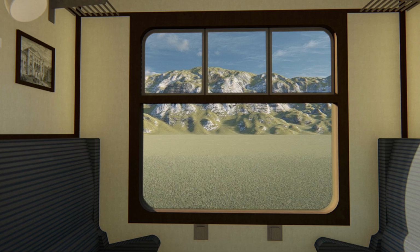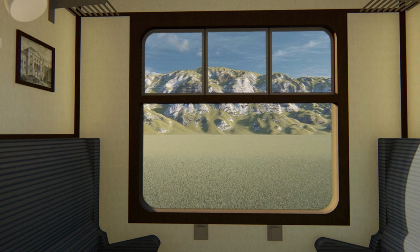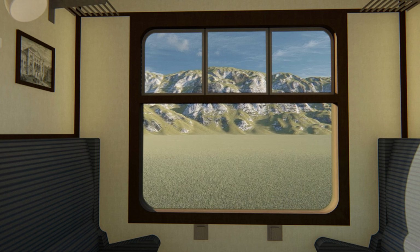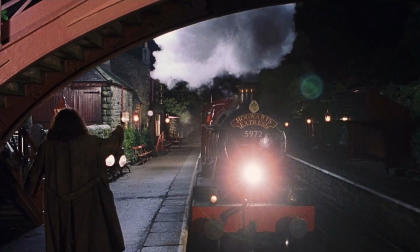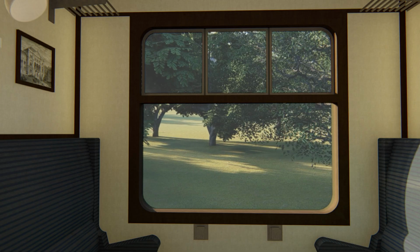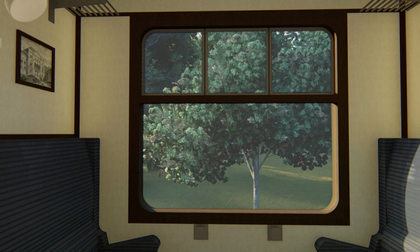Looks like the train is taking off now. First stop, Hogsmeade Station. Fun fact, in the first 3 films, Hogsmeade was portrayed by the real-life station of Goathland in North Yorkshire. And speaking of Hogsmeade Station, we're pulling up right now.